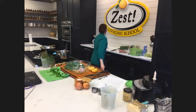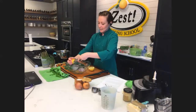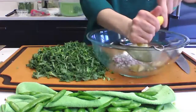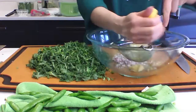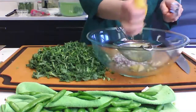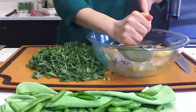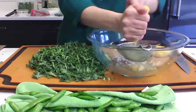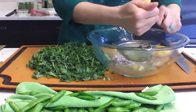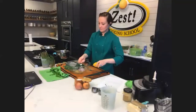And if you don't have one of those fancy reamers, a fork is actually kind of my favorite tool to use. Wow, this lemon had a lot of pits in it, a lot of seeds. Sometimes I just try to get away without using a strainer, but I'm glad I pulled out the strainer here, because I would be picking a lot of seeds out of my bowl. All right. So we've got that.